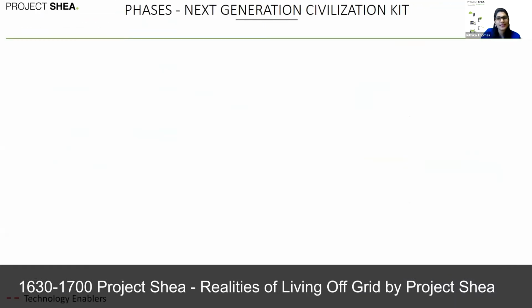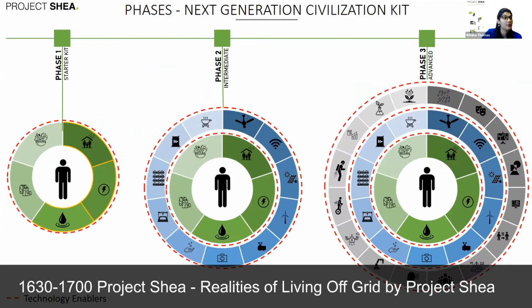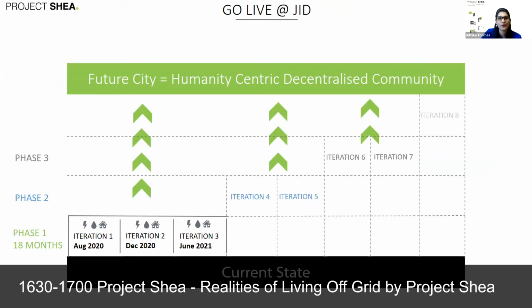So the project is phased into a starter kit. And as the community grows and the requirements grow, we would add other layers as the intermediate and the advanced or specialized needs of the community through experimentation. To test phase one of the project, we will be deploying 3 prototypes, which will house groups of volunteers staying in the space for 2 days, 5 days, and 28 days. The first iteration hopefully will be up by July 2020. And further on, we will expand this to phase two and phase three, as we had explained earlier.